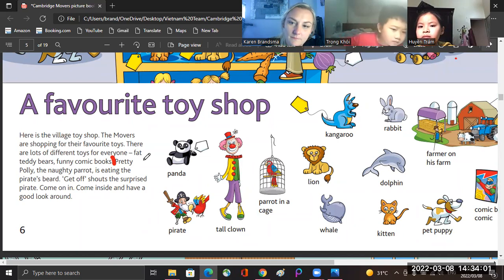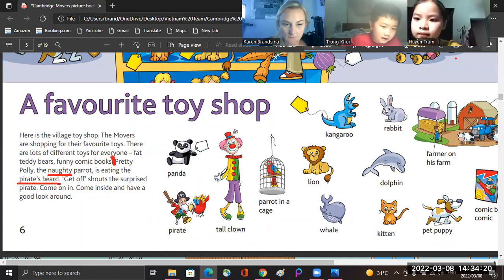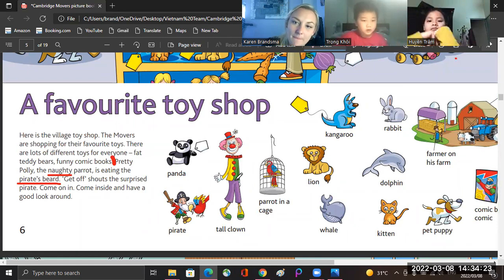The naughty parrot is eating the pirate's beard. Surprise, pirate! Come inside and have a good look. Okay, a good look around.